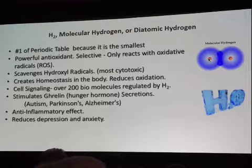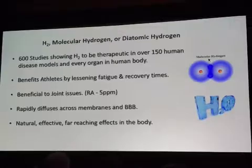So molecular hydrogen is number one of the periodic table because it is the smallest, and it's a powerful antioxidant. It only reacts with oxidative radicals. It creates homeostasis in the body, a good thing, and stimulates ghrelin, your hunger hormone, and also balances leptin. Leptin is your I'm-full hormone. It gives your brain the action signal to stop eating, and it helps to balance those. It has a very strong anti-inflammatory effect, and it reduces depression and anxiety.